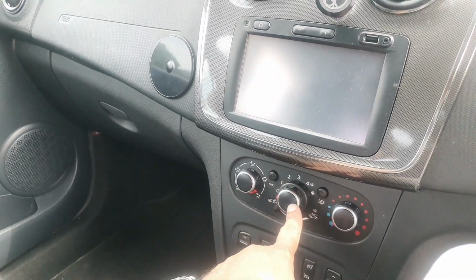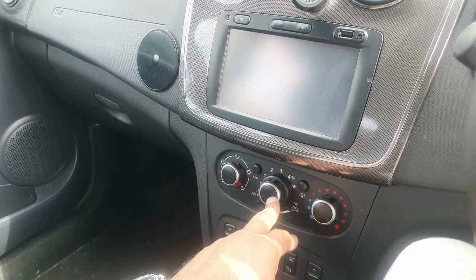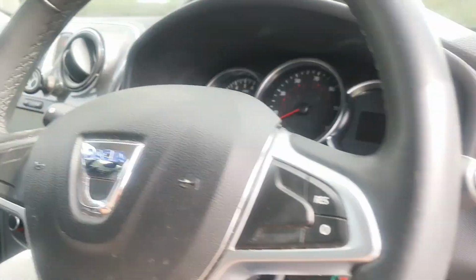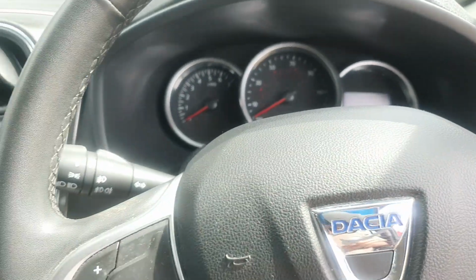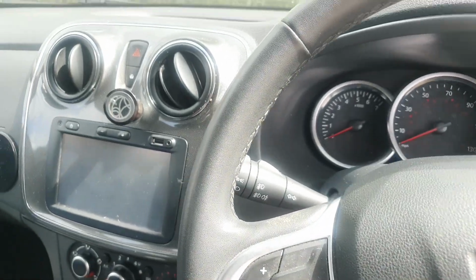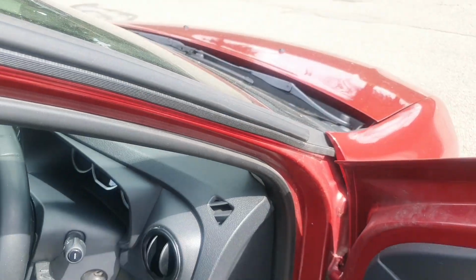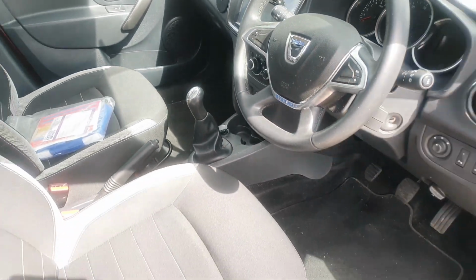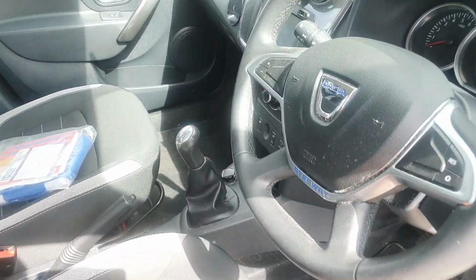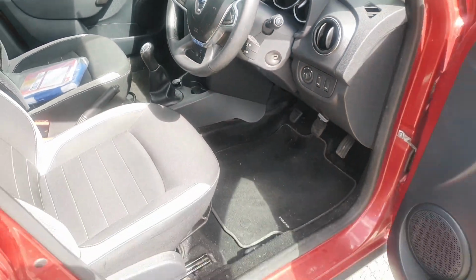Air conditioning isn't working, so hopefully it's not a condenser and just needs a top up. You've got parking sensors there, eco mode driving. So overall decent. This one's the Laureate spec, which I think all these additional parts and bits and bobs are additional spec on the car. Got steering wheel controls for your cruise control.